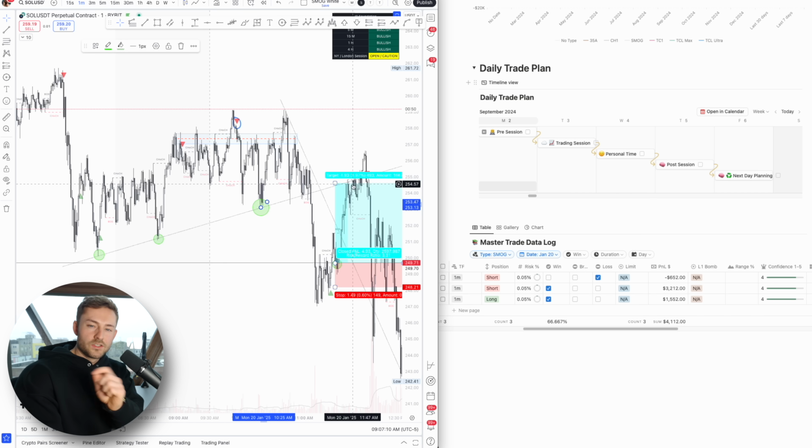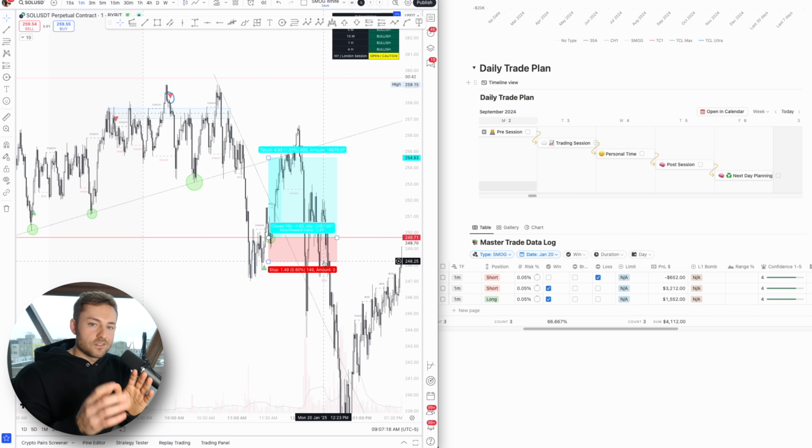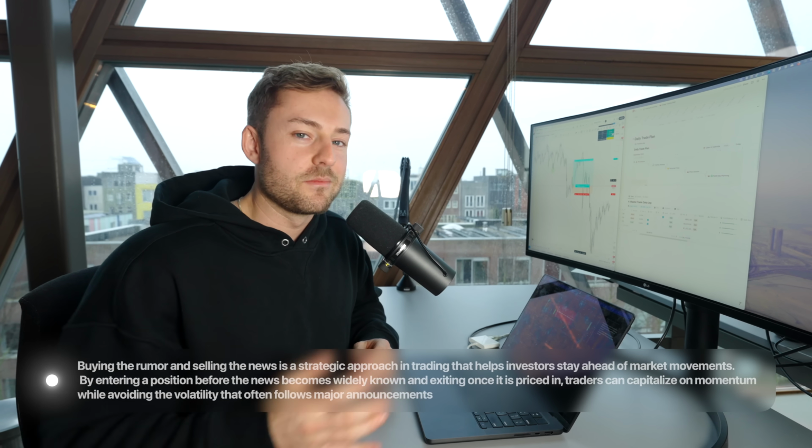And lo and behold, even though price broke a little bit through that level, this could have easily been that area before a massive dump. And this is where the inauguration process actually just started. So you'll notice the market got extremely volatile, and that overall concept of buying the rumor, selling the news, as soon as Trump became president, Solana actually dumped, contrary to what most people think, where they think, okay, he becomes president, everything's going to be hype and the price is going to move up.